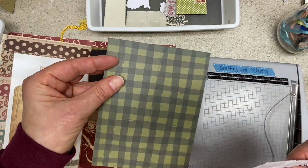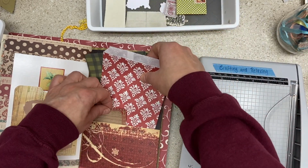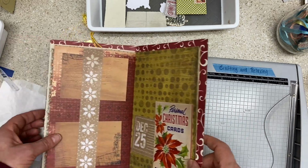More paper to write on. The pattern isn't as traditional as I would have liked, but the colors worked. So here we've got some fun stuff. And then here, oh, I wanted to show you this.